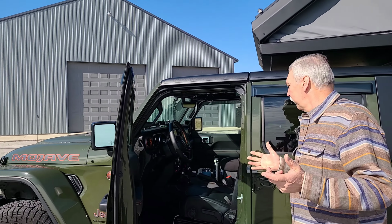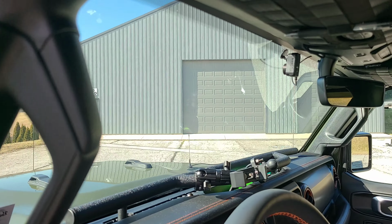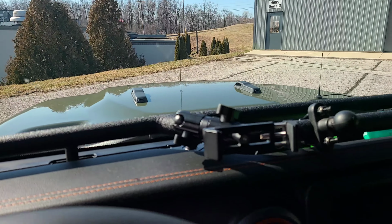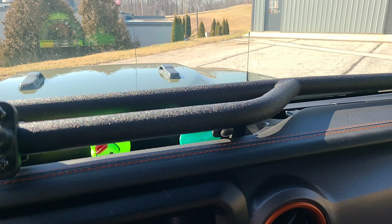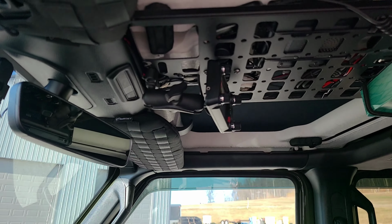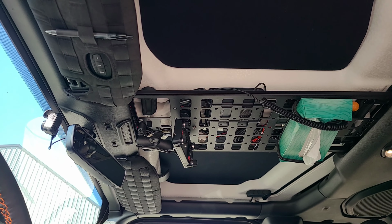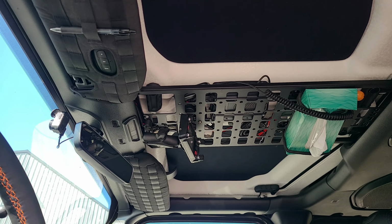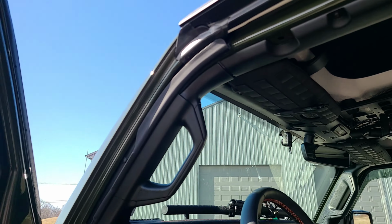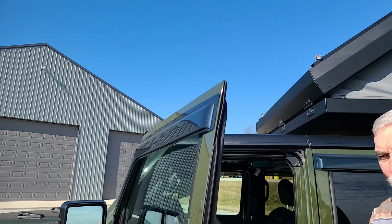Inside, it's, again, not a whole lot of crazy stuff going on. I did go with the dash bar for mounting phones, the iPad for navigation. On the overhead, I have a rack, which is where I have all my communication radios mounted. They're on top of that. It's a Yaesu FTM 400 and a Motorola GMRS radio. That's nice, keeps them up out of the way. Also gives me a place to strap a box of tissues so it's out of the way. Allergies are a terrible thing.